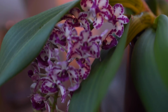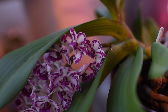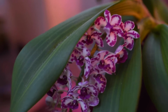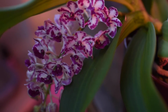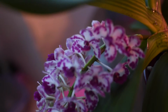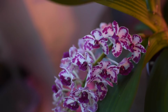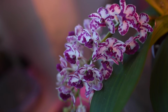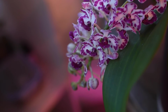So I think that's the difference. You can play around more with these ones. You can leave the brightest spot near your windowsills for cattleyas and vandas, as they need the bright light to be able to bloom healthily. These ones can be further down. You can sheer the light with a curtain, or place them somewhere that will receive some bright but indirect sunlight. And I think that's one of the main differences between the big vandas and these vandaceous.